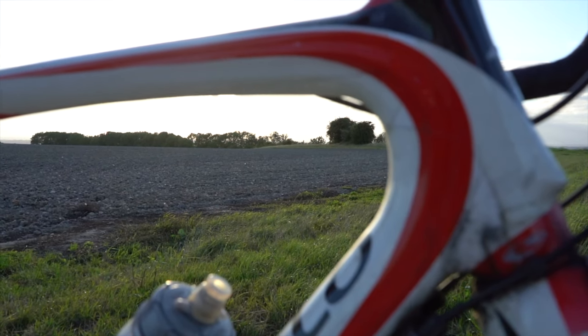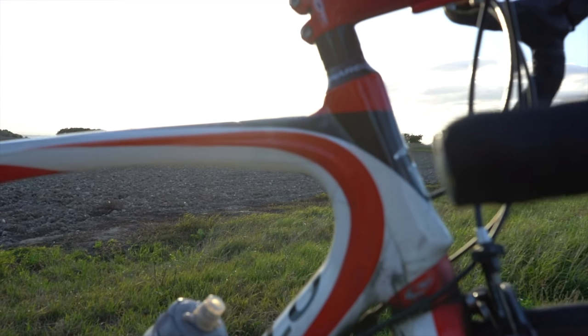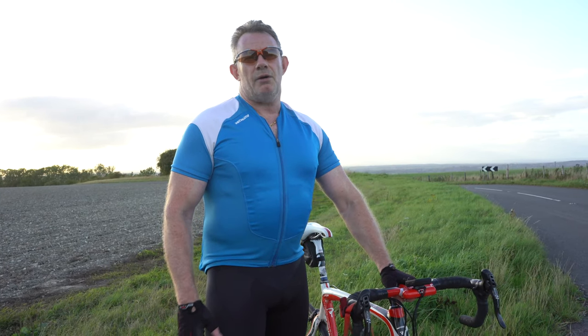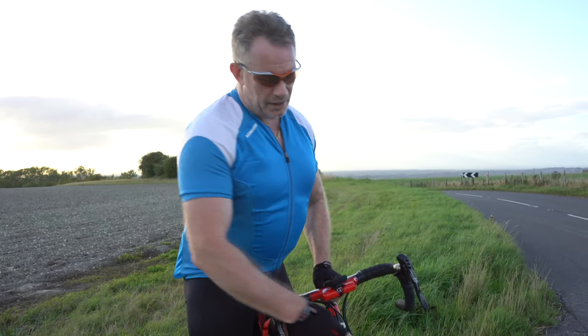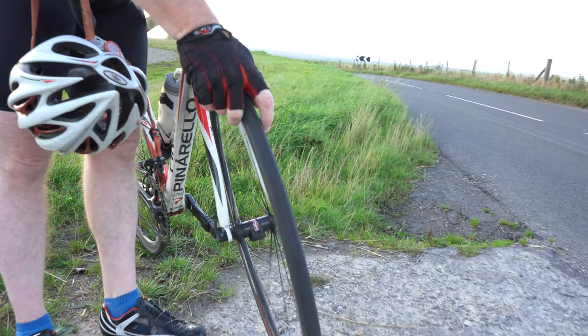To go out and do some training rides on it again. Before you take a bike out, obviously you've got to check the bike and make sure that it's fit for purpose before you ride out each time. And when you put a bike away, you should always do things like check the tyres to see if there's any foreign objects in there.